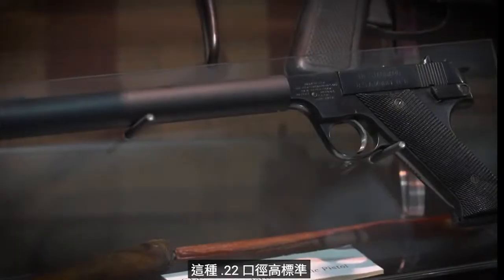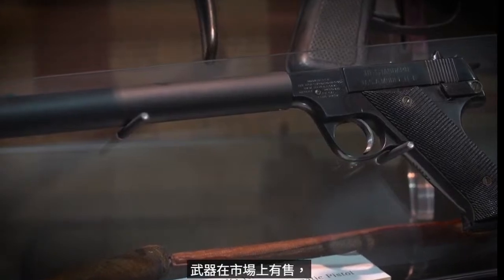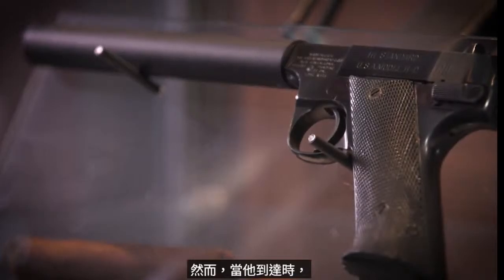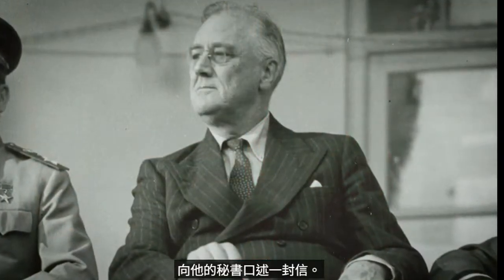This .22 caliber High Standard weapon was commercially available, but the OSS wanted it silent so that they could use it in the field. In 1944, the OSS came through on their project, and Donovan proudly took the weapon down to the White House. When he arrived, though, the president was a little occupied. He was dictating a letter to his secretary.